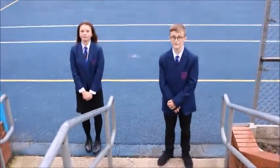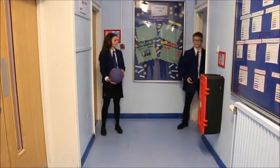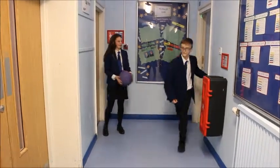This is our newly resurfaced playground. This is where we spend breaks and lunch and it acts as a PE classroom to do sports such as basketball, netball, tennis, and fitness. These are the PE changing rooms. We have other facilities such as the gym and the hall.